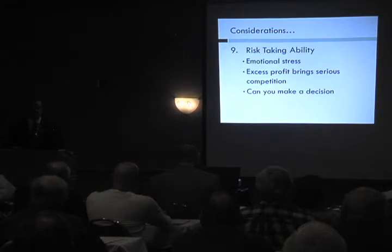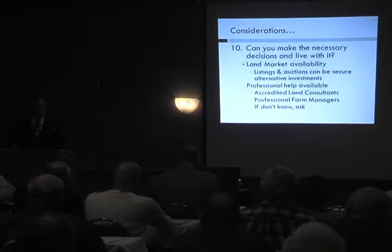Can you make a decision? Some people procrastinate, and in the land market today you want to make up your mind what kind of land you're going to buy and then see if you can find something that fits it, and you've got to make up your mind pretty quick. Can you make the decision and live with it? Are you going to worry about it? I've seen landowners that worry all the time about decisions on fertilizer, chemical, and crop inputs, and really it doesn't make too much difference as long as they do a good job.